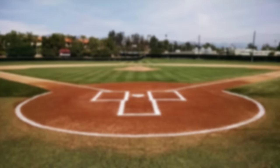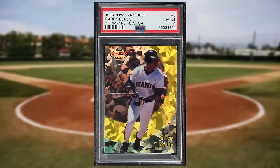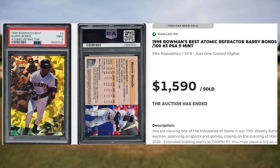Coming in at number 3 is this 1998 Bowman's Best Barry Bonds Atomic Refractor, card number 3. Serial numbered out of 100, this refractor was in a PSA 9, and it sold for $1,590.